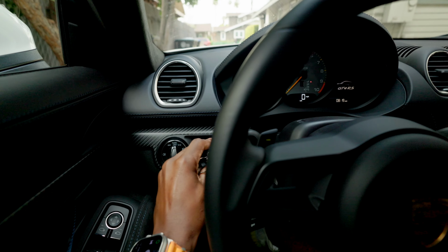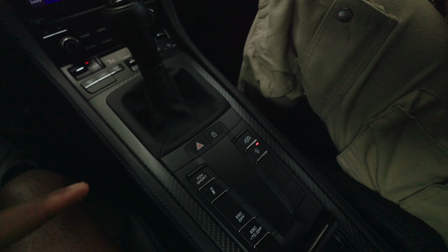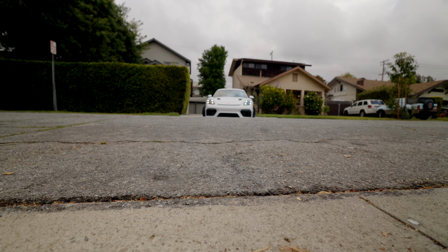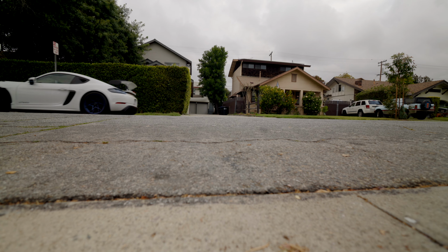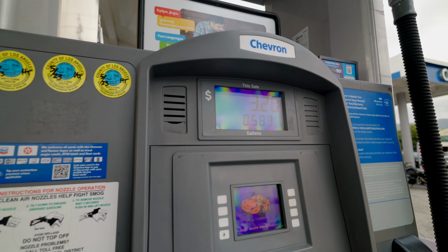Now it's time to fuel up, because this girl's thirsty. Oh yeah. Another thing that's an absolute game changer in this car, front axle lift. Without this, I would be screwed in a lot of situations. No scraping. And we are filling up.